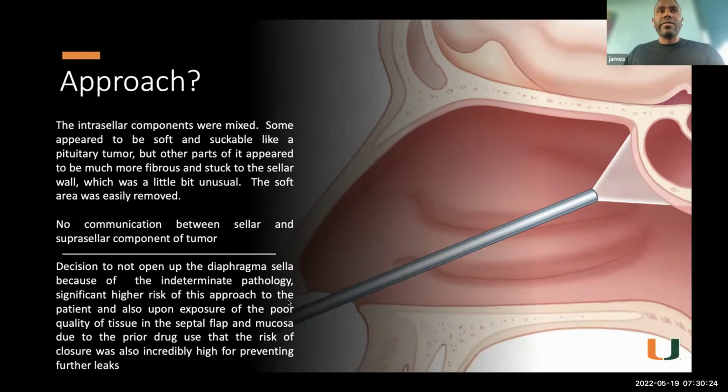So at that point, you make a decision of whether you're going to open up the diaphragmatic sella or not when you don't know what the pathology is. So in this case, a combination of things on the way in helped make the decision to wait for the final pathology.